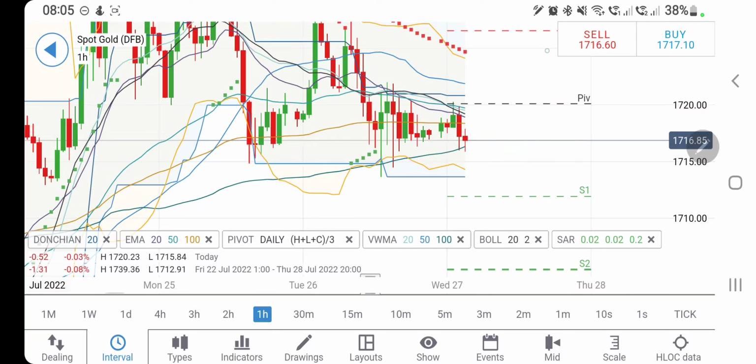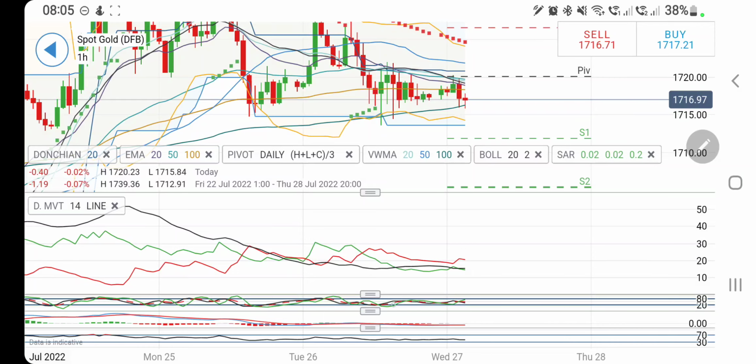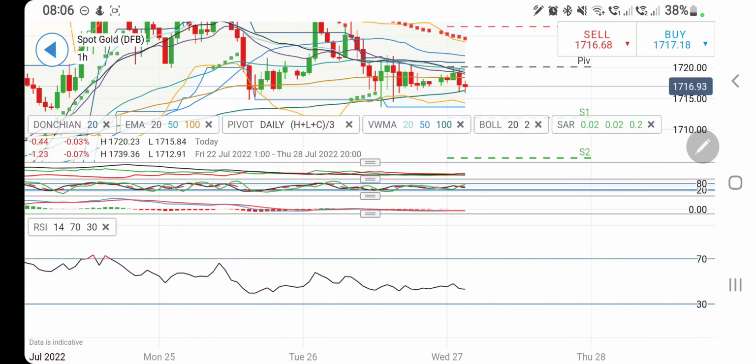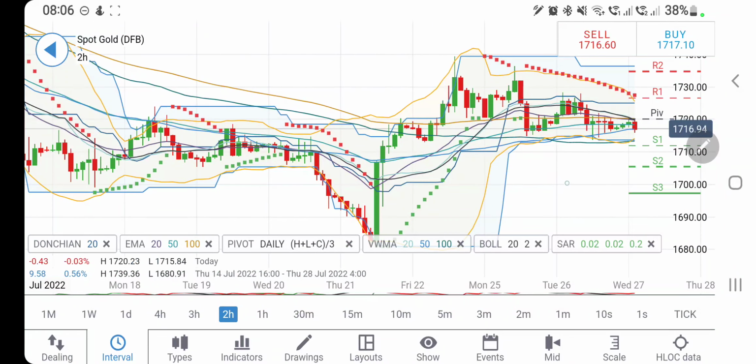Right now it is trading in a narrowing triangle, confirming that it is waiting for a breakout. It is not willing to go down for sure, it appears. Directional movement is bearish. Stochastic is looking downwards. The MACD is not indicative of anything. RSI is trading flat. On the 2-hour chart, similar is the story.